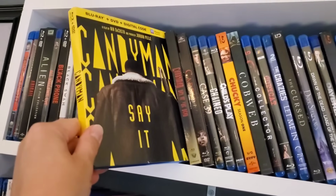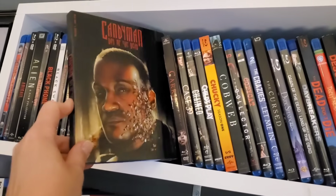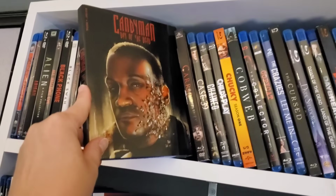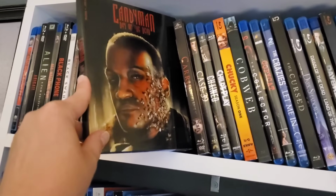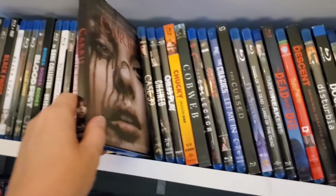All right, we have the remake of Candyman. That can stay. Candyman, Day of the Dead. Now, here's the thing. I do have another copy of this movie, but I'm going to keep this slipcover because it's Tony Todd, and he is no longer with us. It's such an amazing slipcover. I don't want to let go of this one, so that one's staying. And I think all of you would agree with me.